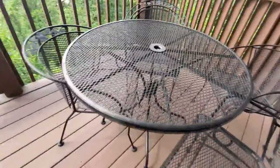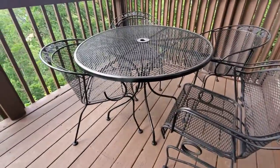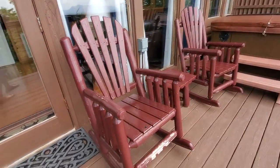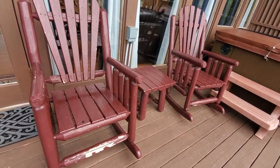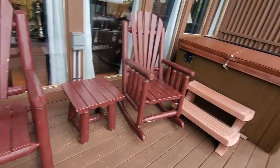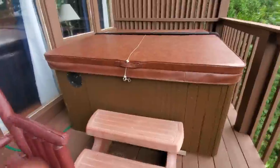The table's okay. I mean, it's all right. I really like these chairs, these rocking chairs, and the little table. We've used these quite a bit. Drink coffee out here in the mornings. The hot tub's been awesome. We've used it a couple times so far.